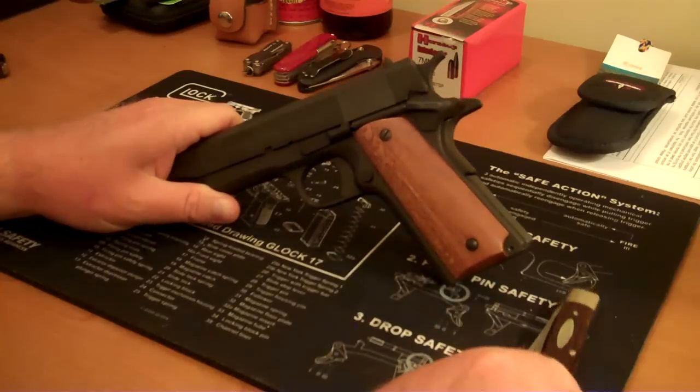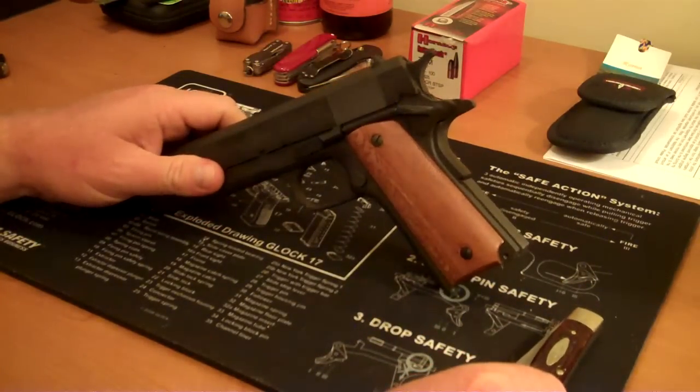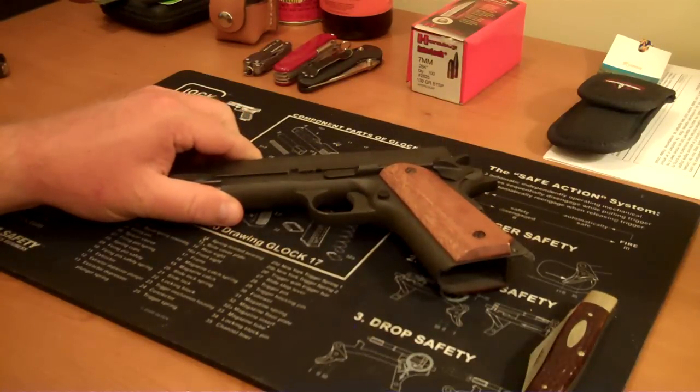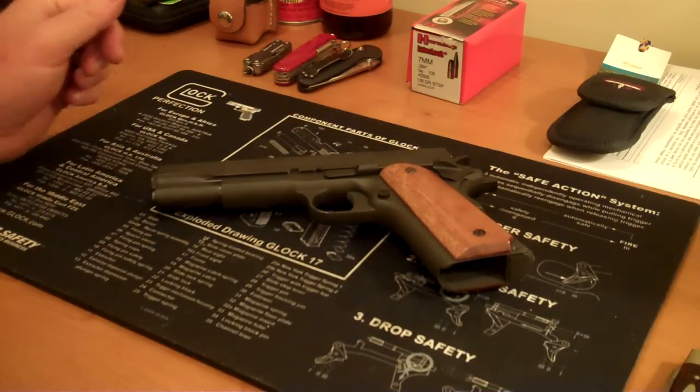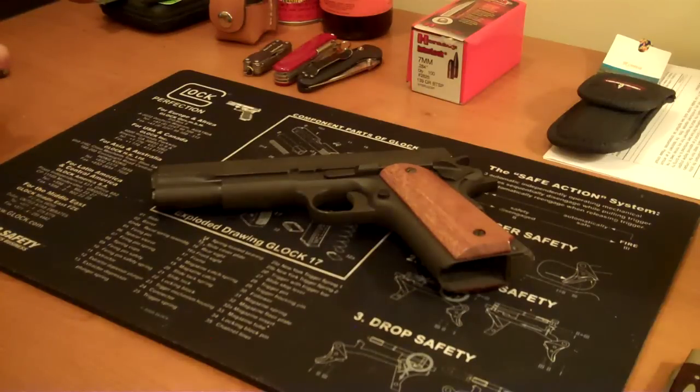This one right here is the 5-inch government model, and they make about three, I think, different models of the 1911. They make a match one and a target one as well, I believe, that has a different trigger and a different beavertail and so forth. This one is the plain Jane government model, which is the least expensive one you can get. There's no frills to it, and it has a parkerized slide and a parkerized finish on the frame.